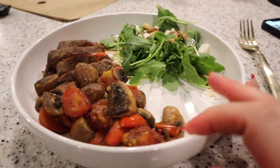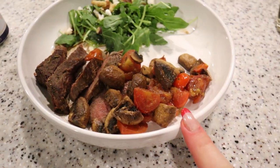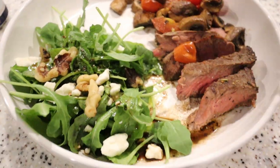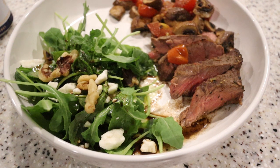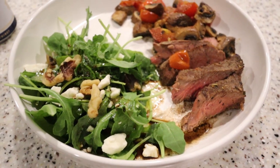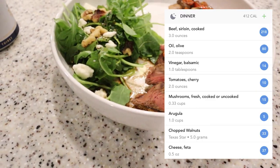All right, here is dinner. We have 3 ounces of steak, mushrooms and tomatoes sauteed, with an arugula, feta, and walnut salad with a simple dressing of olive oil and balsamic. I love olive oil and balsamic dressing. I just think it's so good, and it pairs really well with steak.